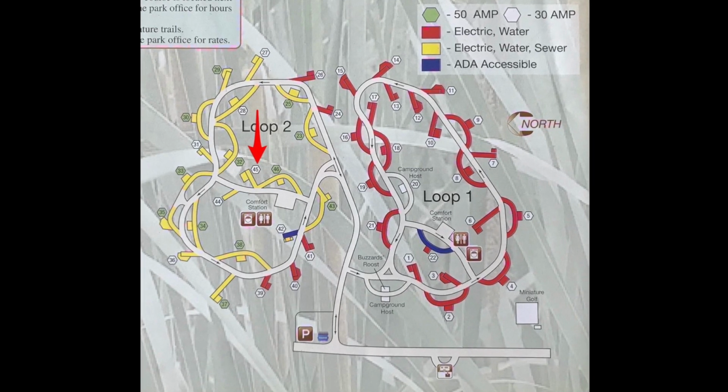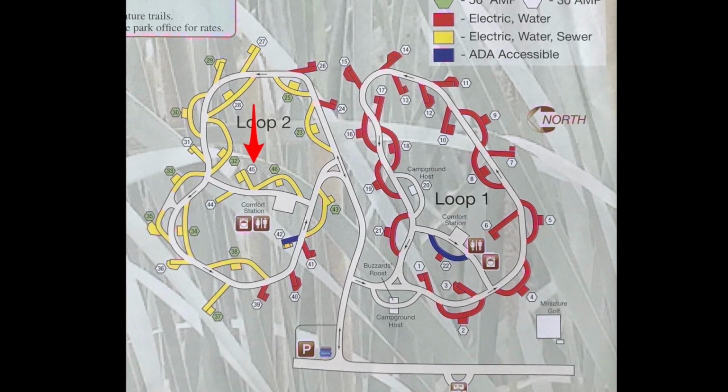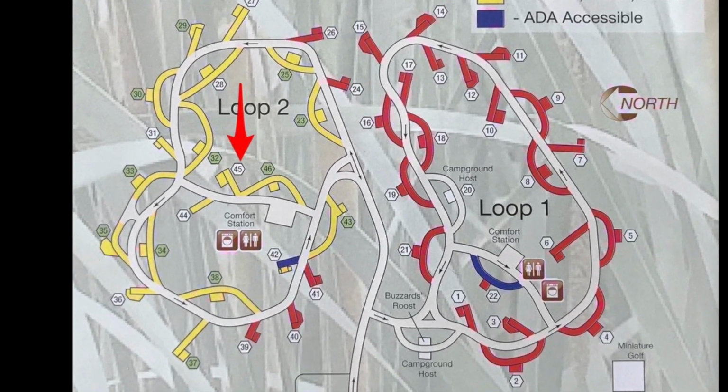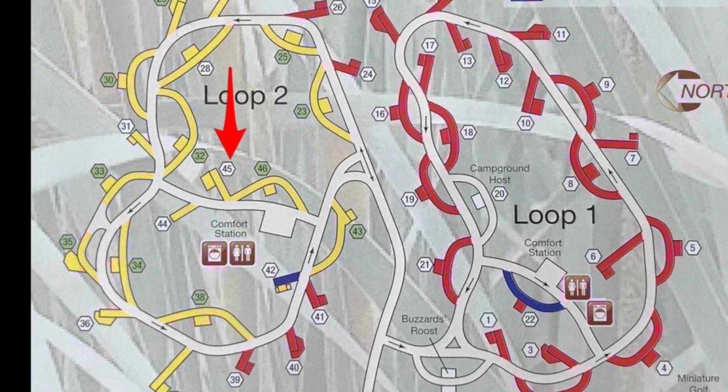The next site we're going to take a look at is site number 45. Site 45 is another back-end site in Loop 2, indicated by the red arrow.